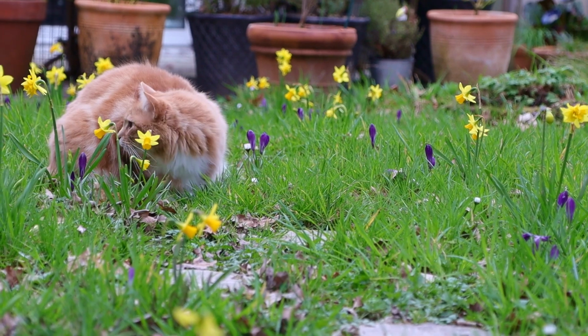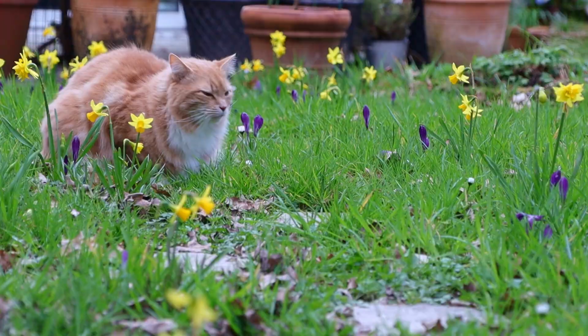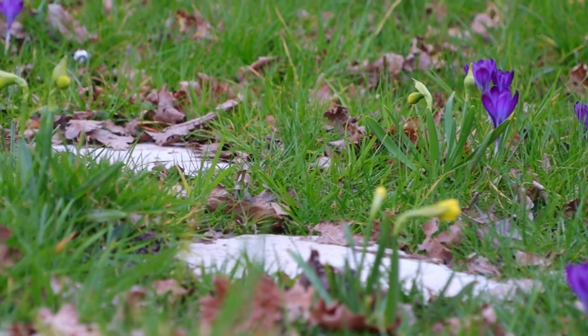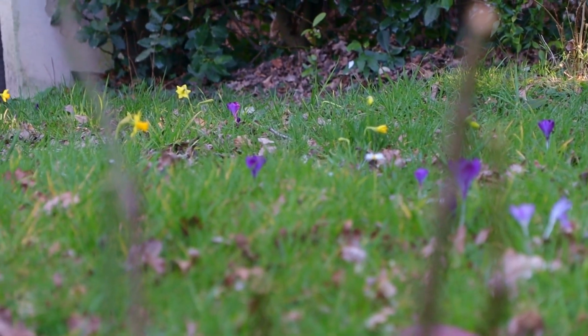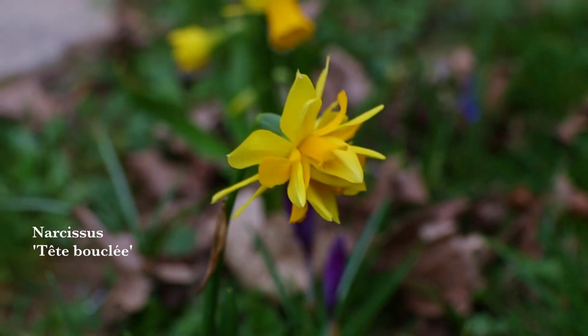Those were our first bloomers, along with some crocuses and daffodils that I added along the little path that goes to the shed. This also was full of color and turned out really lovely. It started with the crocuses, and then we had two types of daffodils that joined in. By the end, the grass was starting to get pretty long, so it's all cut back now.